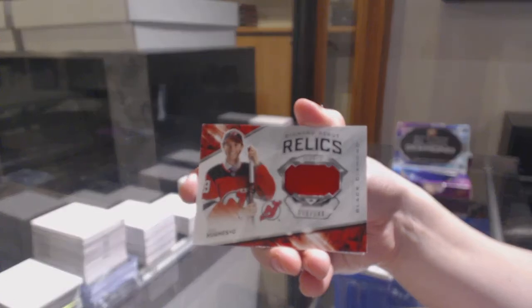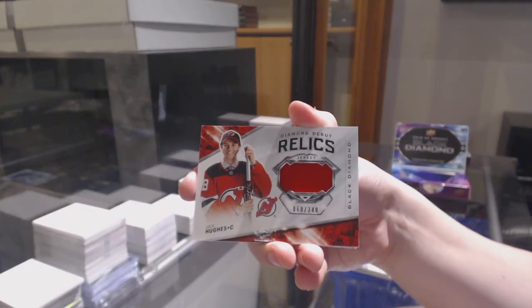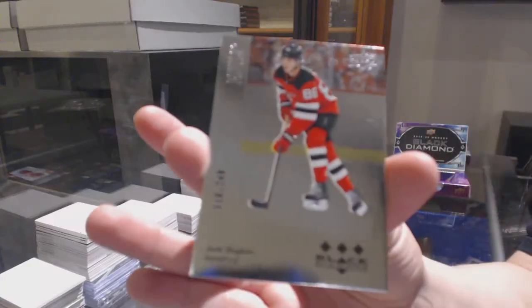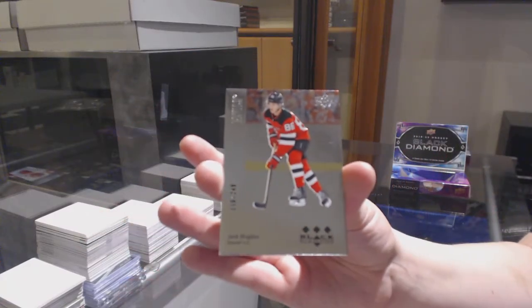Diamond debut relic jersey number /349 for the Devils, Jack Hughes. And we've got number /249 for the Devils, Jack Hughes. That's a very Hughesy end to that pack.